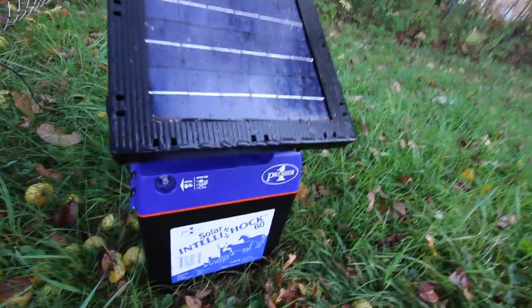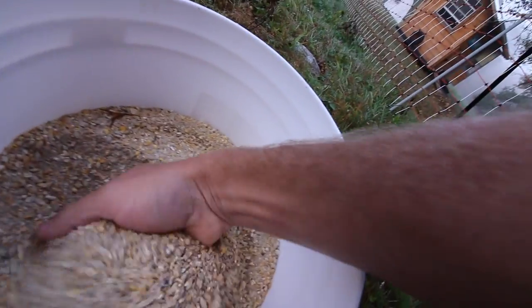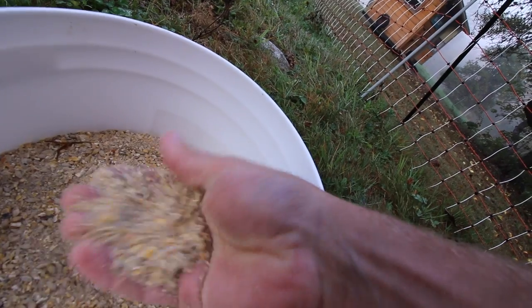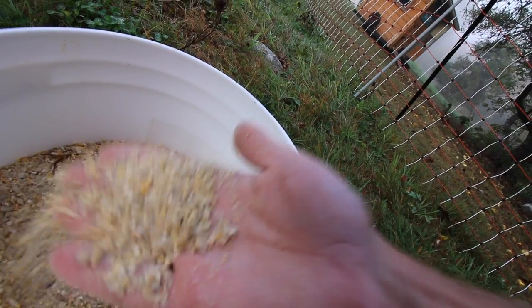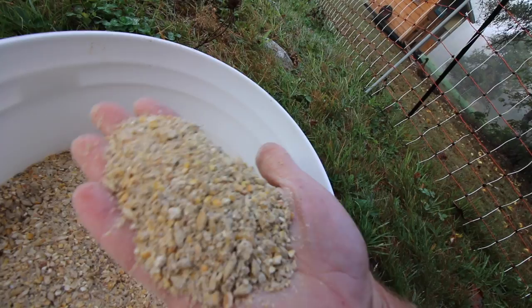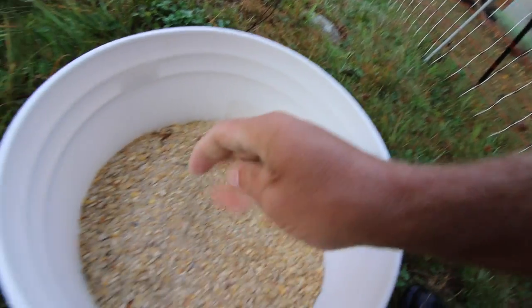Keep the chickens safe. I opened a new bag of grain this morning and I noticed it's different. It's more coarse, it's not pellets, and I'm seeing a lot of seeds in there. I like that. I think the girls will like it too. Actually, the ones that are getting this are all the males. This is for the meat birds. I think the guys will like it too, I should say.